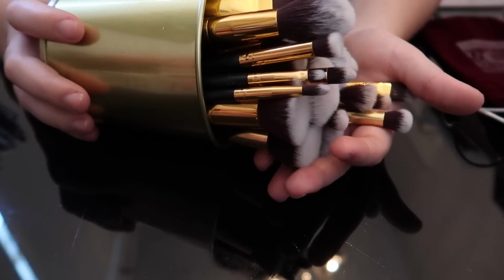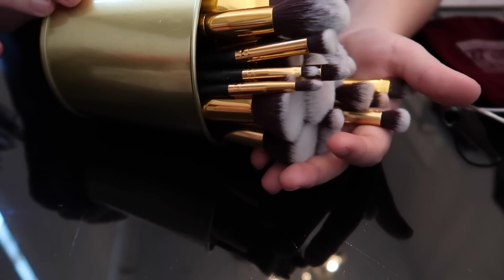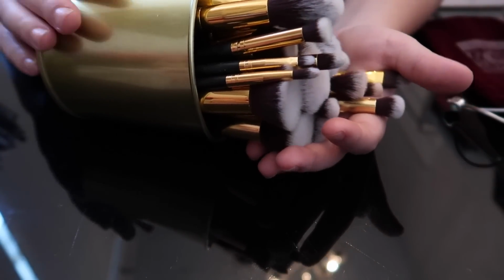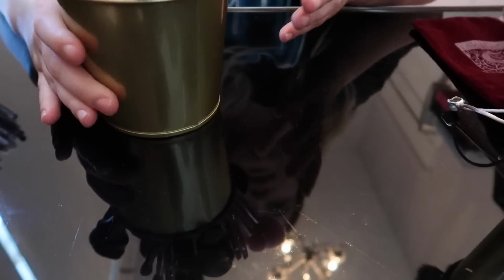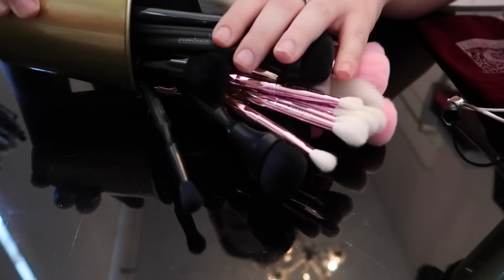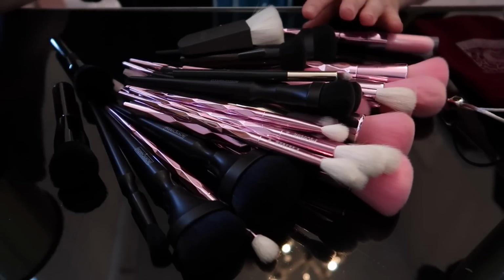I have this cup here, which is dedicated to BH Cosmetics brushes, and I don't think I'm ready to get rid of those. I'll think about it. This next brush cup has lots of different things.